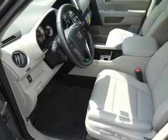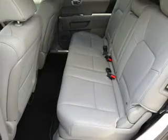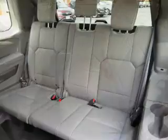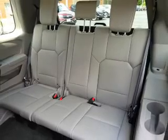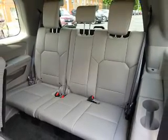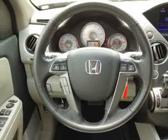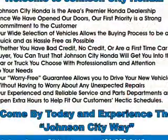Inside you'll find third row seat, leather seats, heated seats, Bluetooth connectivity, Sirius XM satellite radio, and auxiliary input, steering wheel controls, a premium sound system, dual temperature controls, automatic climate control. Great quality at a great price.